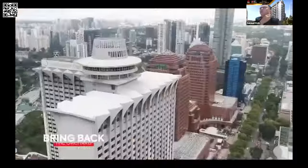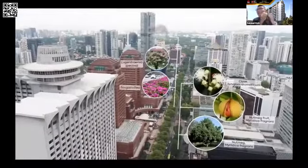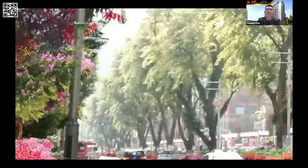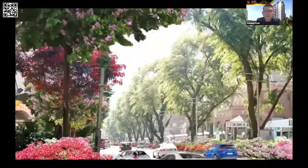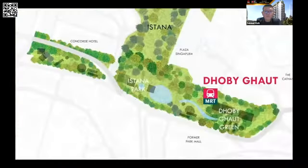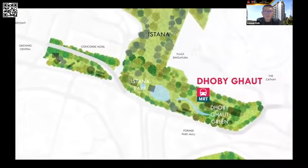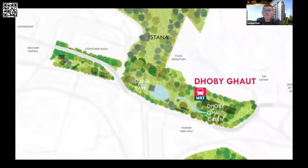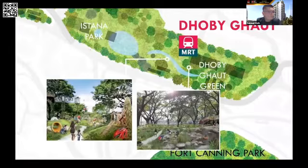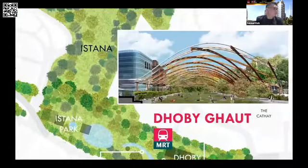Today, Orchard Road is known for its tree-lined boulevard. Visitors can look forward to a showcase of vibrant trees and shrubs that will strengthen Singapore's reputation as a city in a garden. At Dhoby Ghaut, there is opportunity to pedestrianise the area in front of Istana Park, Dhoby Ghaut Green and Plaza Singapura to open up more spaces for activities. Above Dhoby Ghaut MRT station, there could be play areas for children and a new sheltered event space for public events.